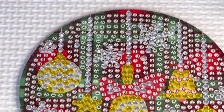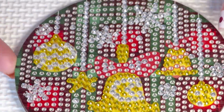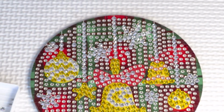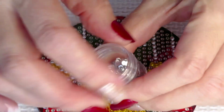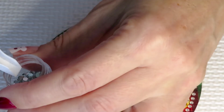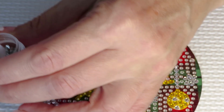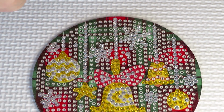Okay, we're done with one more color now. It's starting to shine. I don't even know if I'm in the camera or not. I hope so. My leftovers.